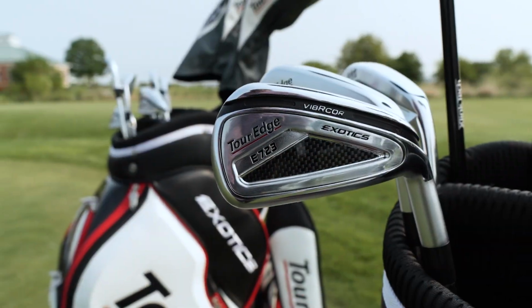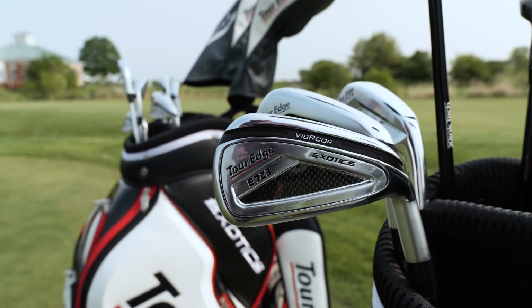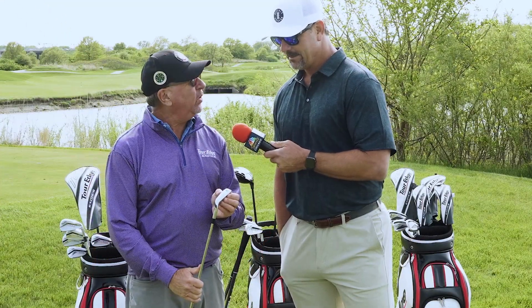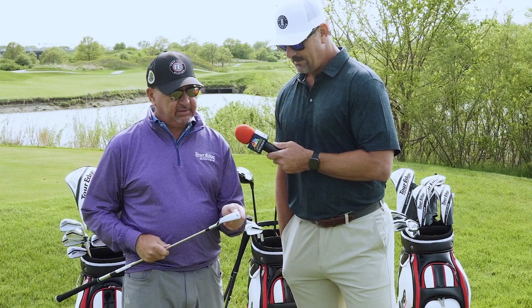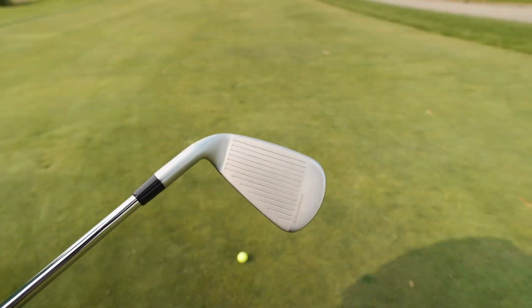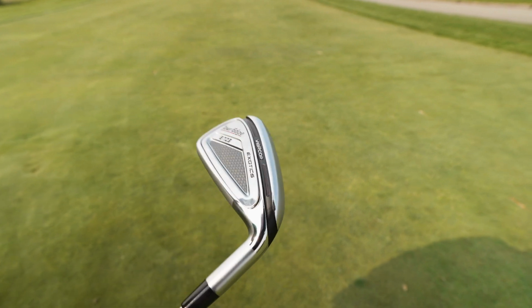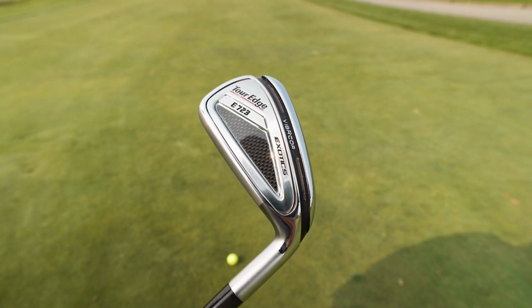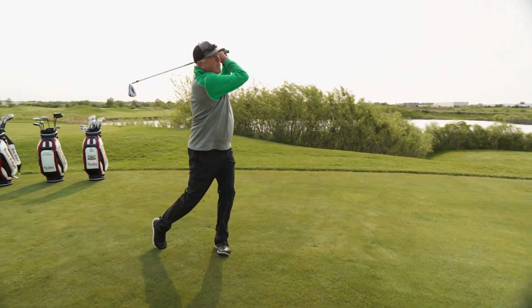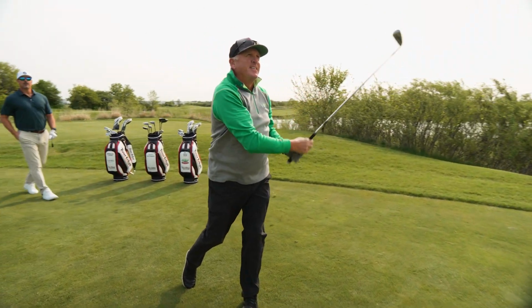This is our E series. So a lot of offset, low center of gravity, a little wider sole. Got carbon in the badge to reduce weight deep in the head. So we've got a lot of weight and mass underneath the ball. Easy to hit, very strong lofts. So these are about as long as any iron in golf. And so it's selling very well.